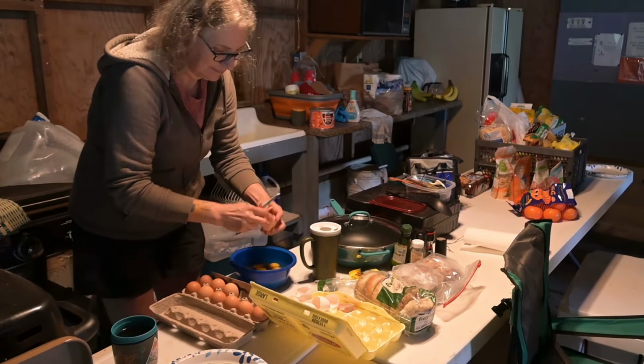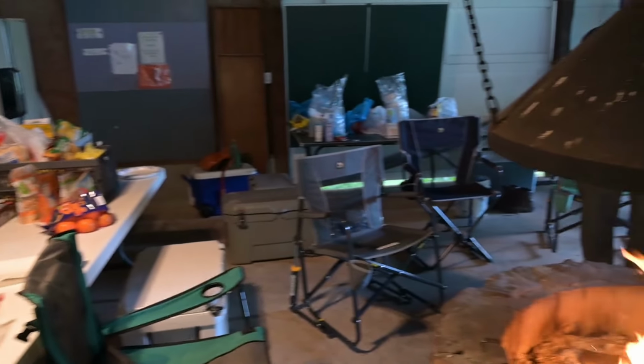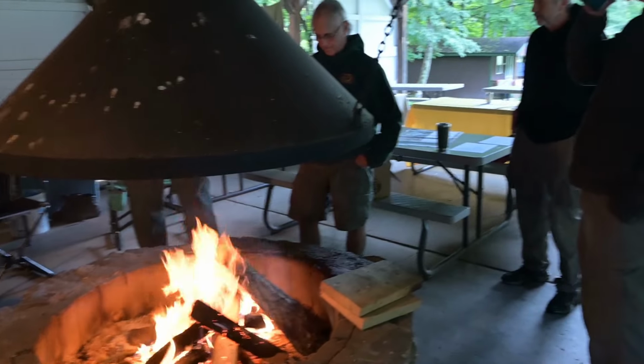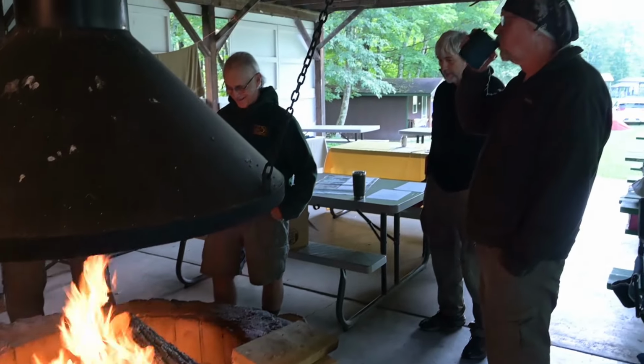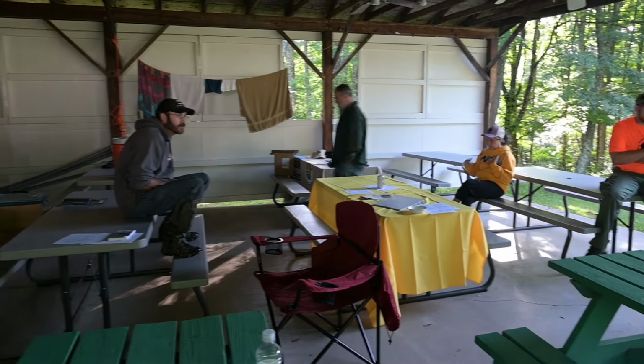1957 Jeeps out there, because they were all '57s. And he later bought a new one. He said, I don't even touch this one. And boy, you guys gonna work on this year? Yep.